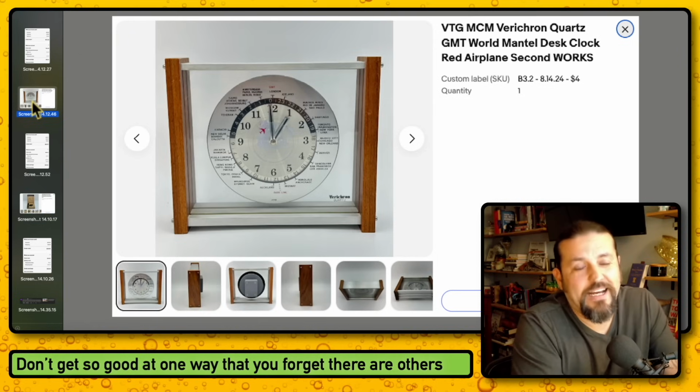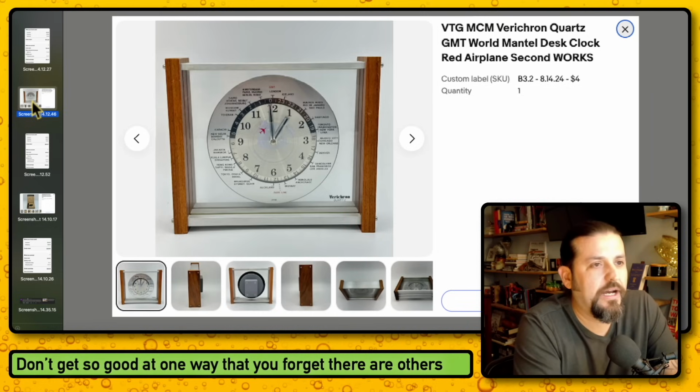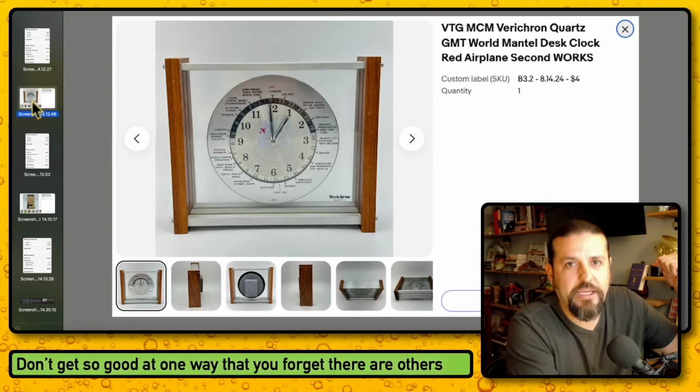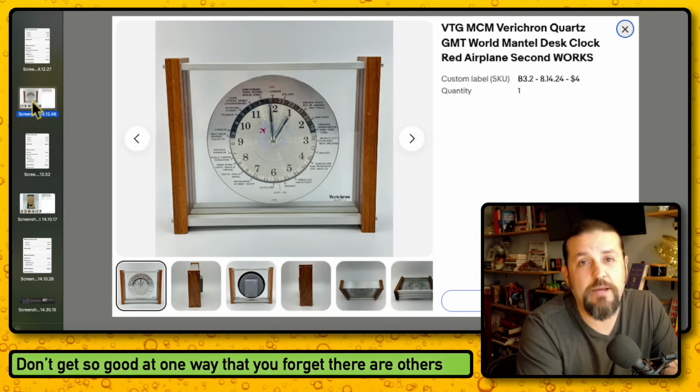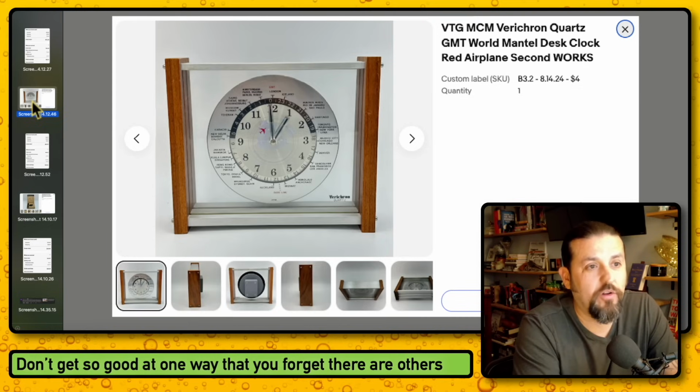This I didn't want to let go of, but I had to sell it because it's sold. I kind of wanted to put it back here in my library, but I didn't, and that's okay. Vintage MCM Vericron Quartz GMT World Mantle Desk Clock. It tells you times from all over the world. It's beautiful and it does work.